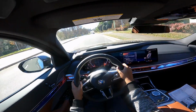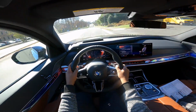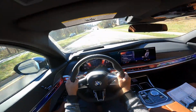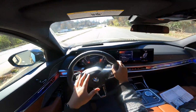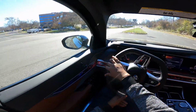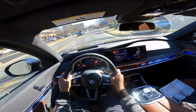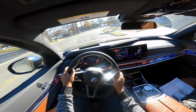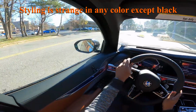Going to try a quick acceleration. Brake, gas. Whew. So this one is rear wheel drive, and you can feel the rear end wanting to kick out a little bit. But yeah, this thing is insane. And that 8-speed just kicks down.